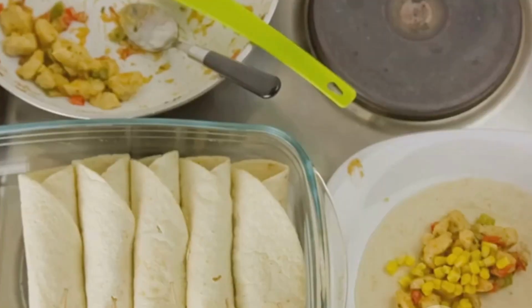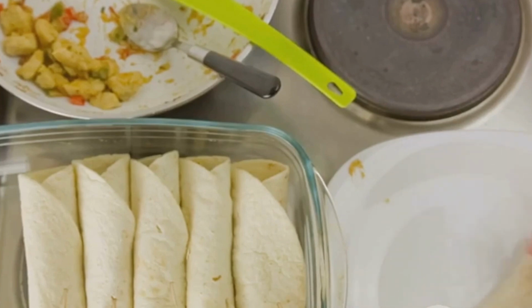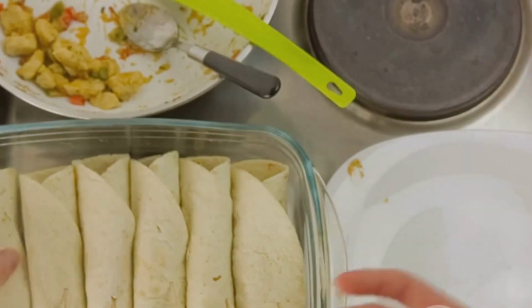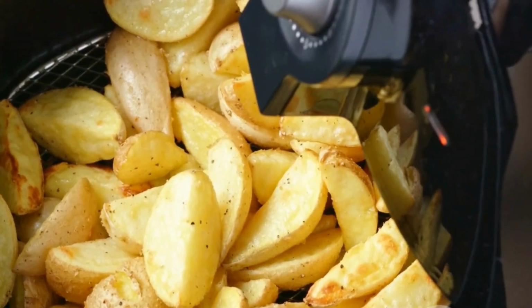Now let's assemble our quesadilla. Start by laying out a tortilla, then layer your cheese and any additional fillings evenly across one half of the tortilla. Fold the other half over to create a half-moon shape. Simple, right? Next, it's time to introduce our quesadilla to the air fryer.